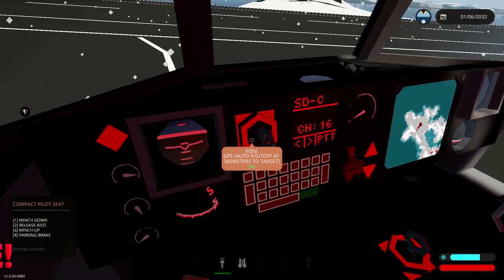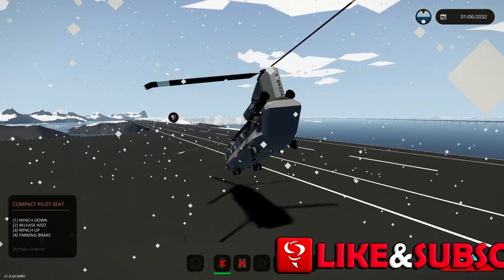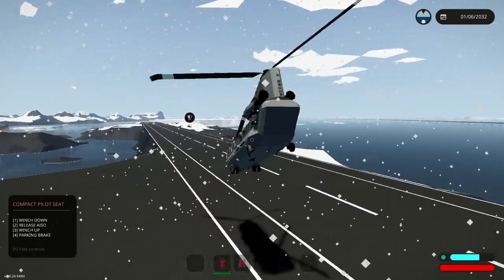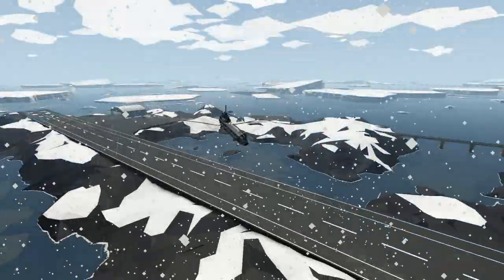And there you go. GPS auto shut off at 300 meters to target. Interesting. What about altitude? Do you have an issue with altitude? I don't know. I'm holding up so that we actually go up. And that's awesome.